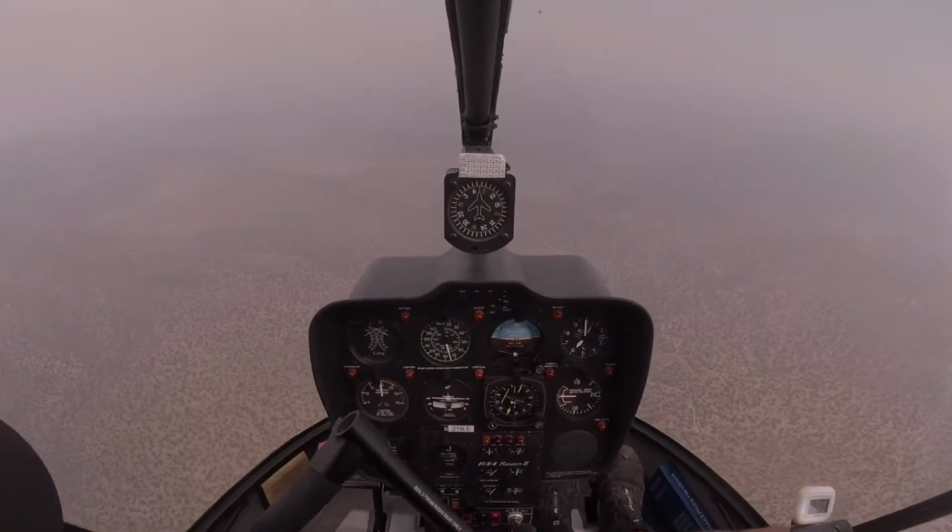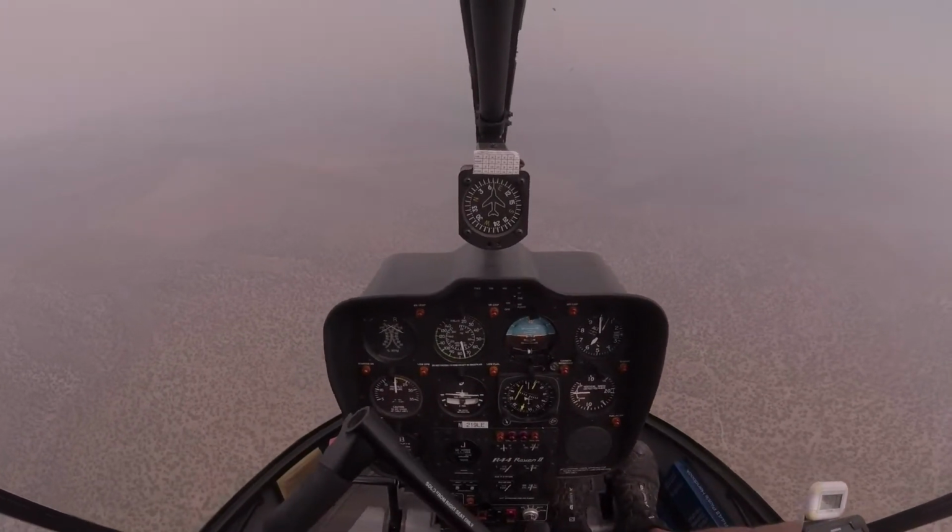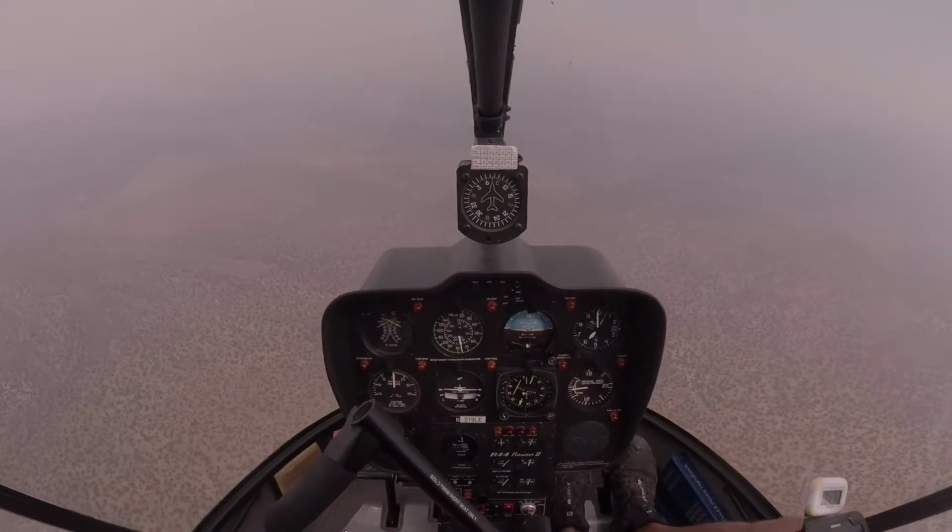Bend traffic Quebec 331, Foxtrot. Left crosswind 34.